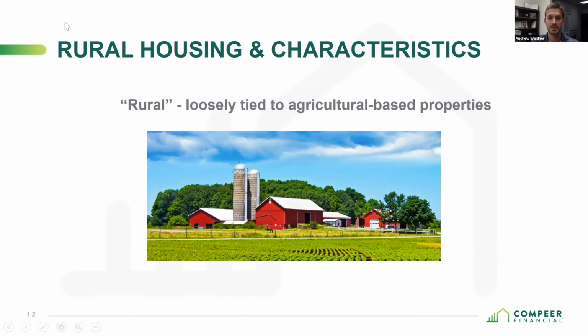I want to take just some time. I'm going to go dark for just a moment and talk about some of the rural aspects of rural housing. And the term rural has really seen a definition shift when it comes to how real estate markets view properties. While there's no distinctive characteristic that makes a property rural, in the past, the term may have been loosely tied to agricultural-based properties. So as you can imagine, it's something that's somewhat out in the country. It typically has something more than 2 acres, certainly. Likely has some type of production land behind it or with it. Oftentimes has outbuildings.